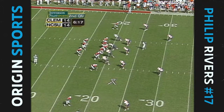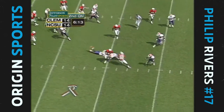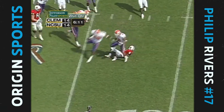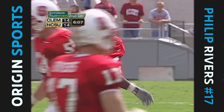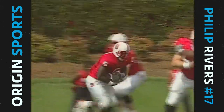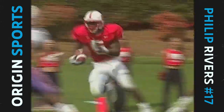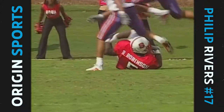First and 10, NC State from their own 20. Hand off Ray Robinson. Nice cutback. Gets out of Thomas's grasp and goes ahead on one of the more successful running plays of the afternoon for NC State. Out to the 28-yard line, it's a 7-yard gain. Charles Haefeli with the tackle. Haefeli saved a huge run. This is the thing about Robinson that I really like. No matter what happens in the ball game, he's always a threat. The kid is a tough inside runner, and he won't give up on you.